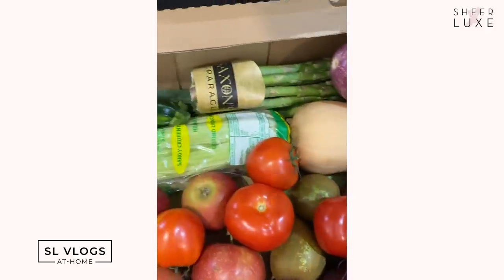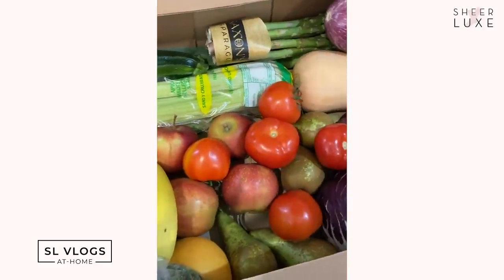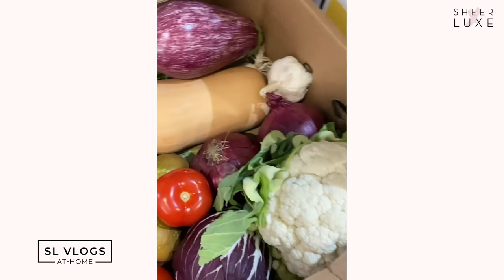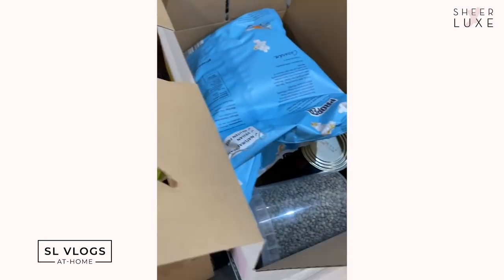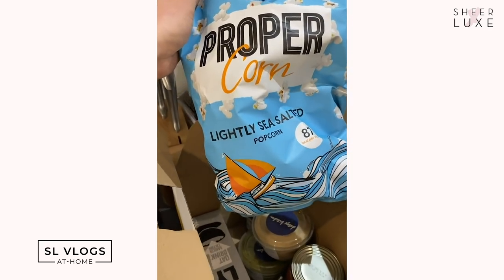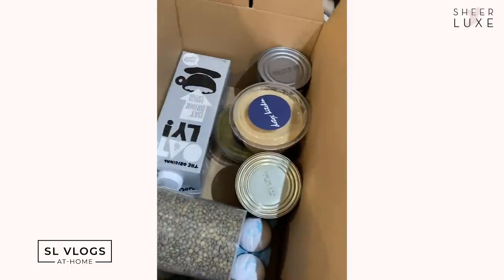What have we got in here? We've got asparagus, lovely courgette, celery, apples, delicious butternut squash, that cabbage looks good. Bloody love a cauliflower. And then on the side, they give you all these little treats. So this week we have this amazing popcorn that will not last a second in this house. And also all this amazing stuff.